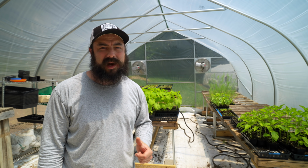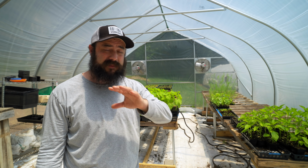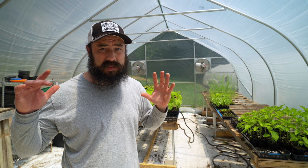I've been loving the soil blocks, and I think that's been a big part of the success with getting the plants out into the field. We've had very little transplant shock and getting really healthy starts. So overall, this has just been fantastic.